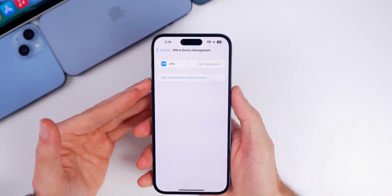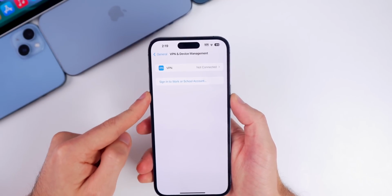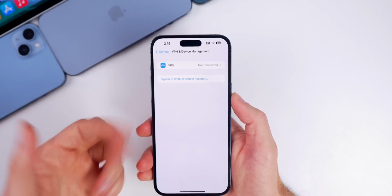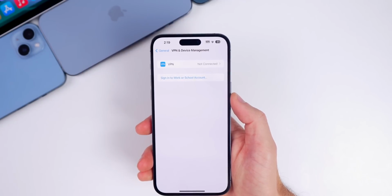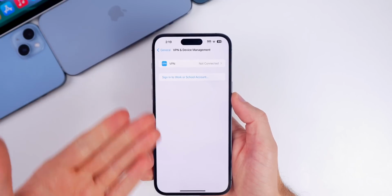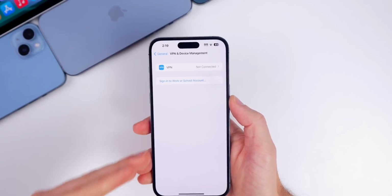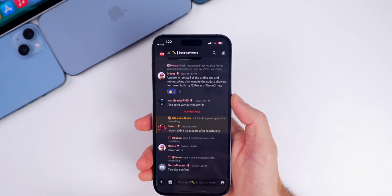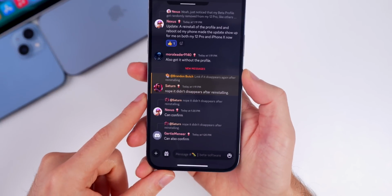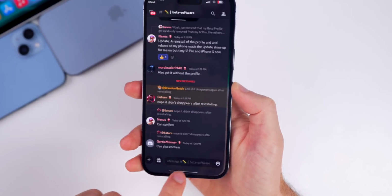Now, something else I wanted to mention that I found very interesting is also inside of the VPN and Device Management section, and it's that my profile is gone. My profile for the iOS 16 betas has just been removed automatically. I did not remove this, and I've never had an issue with it before, but now all of a sudden after beta 4, it has been completely removed. This happened to several people in my Discord server as well, and they reported that after they reinstalled the profile, it did not remove itself. So I'm not sure what's going on here.